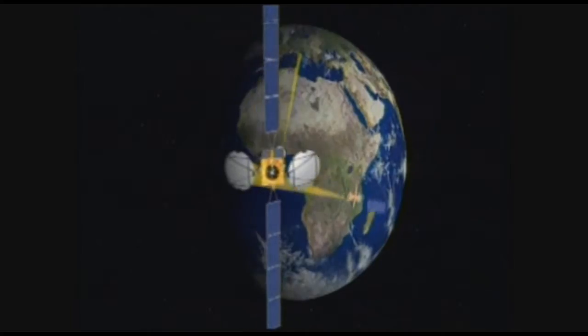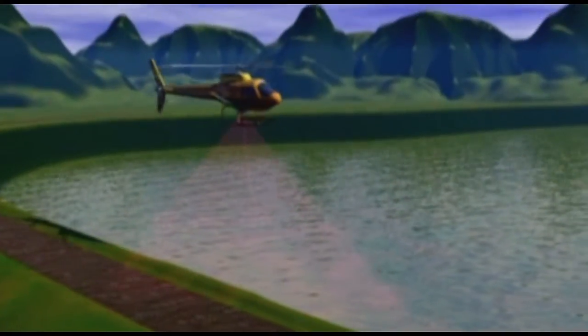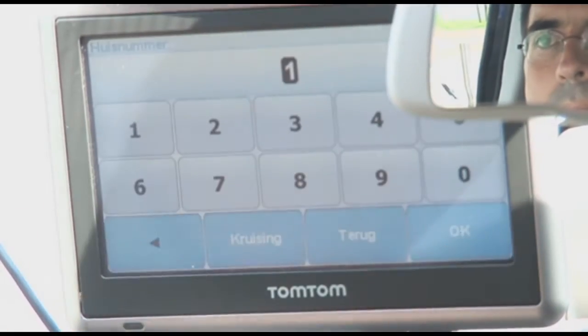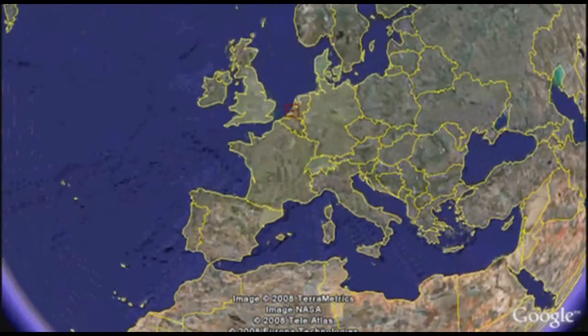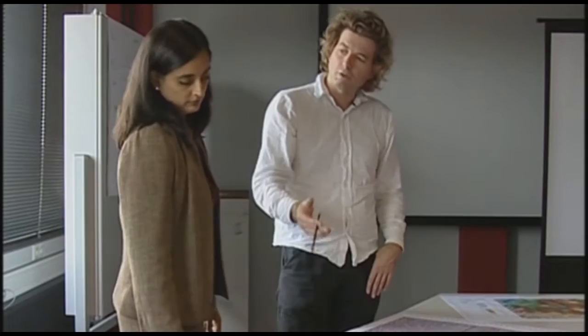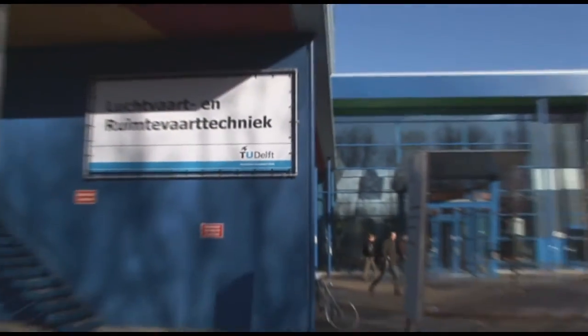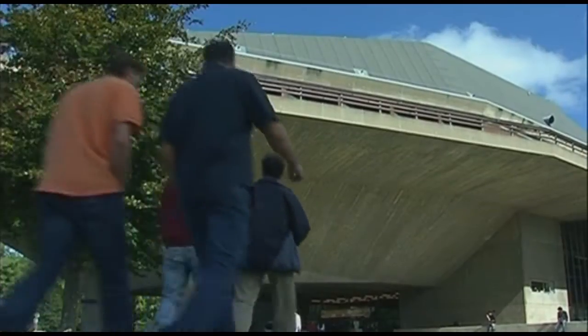In the acquisition phase, you will develop data acquisition techniques. You will use data from satellites or laser scanning, for example. This data must then be processed so that it can be used in products such as car navigation systems and Google Earth. But geoinformation is also used for decision-making applications. The Geomatics program is taught in English and is very internationally oriented.